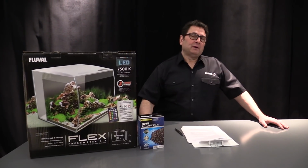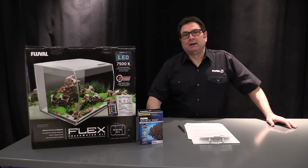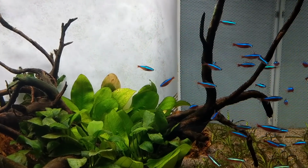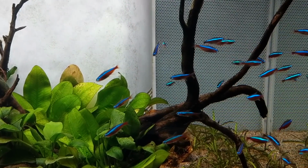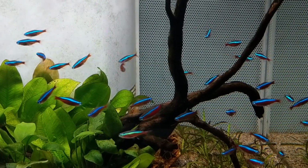Next, we're going to go over some environment options. Now, when it comes to keeping the Cardinal Tetra in an aquarium, these are smaller, peaceful tetras, ranging in size from 3/4 to 1.5 inches. Females, of course, a little bit more robust, bulkier when they're well conditioned. Males are a little bit slimmer. You're looking at 6 to 10 as a minimum starting group with Cardinal Tetras for the best results.